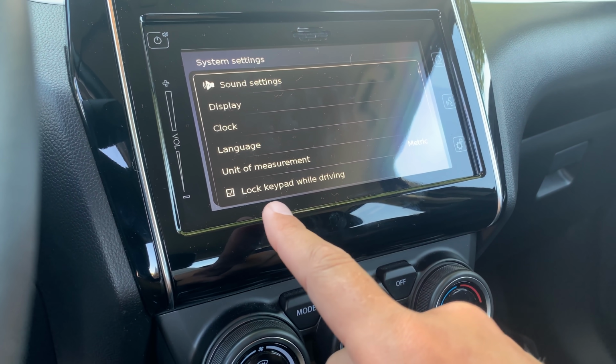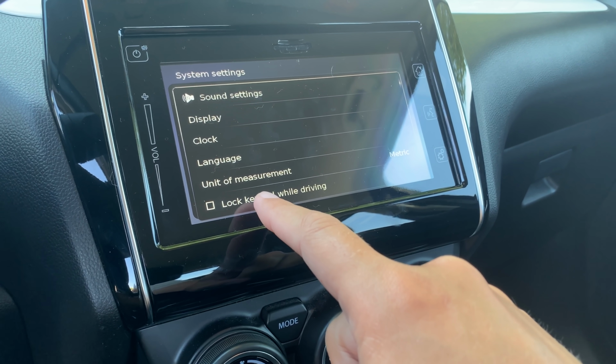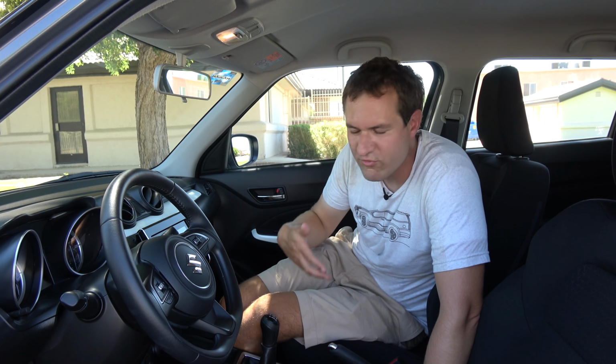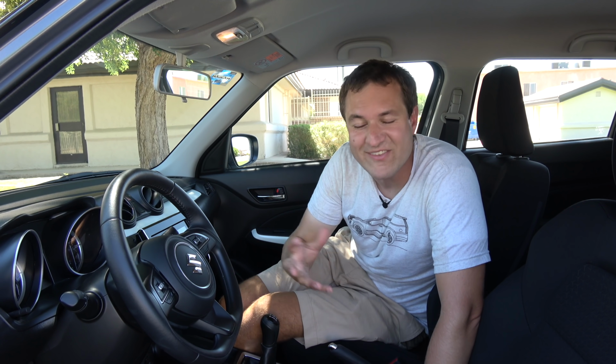And here's another interesting quirk of the infotainment system. You go into settings and there is a setting you can configure called lock keypad while driving. Now here in the States, a lot of automakers will lock you out from the keypad while you're driving for liability reasons. They don't want to get sued. But in this thing, it's your own choice. If you don't want to be able to use it while you're driving, you can turn that on or turn it off, and then you can use it while driving. I guess Suzuki has less lawsuit fears selling this in Mexico.